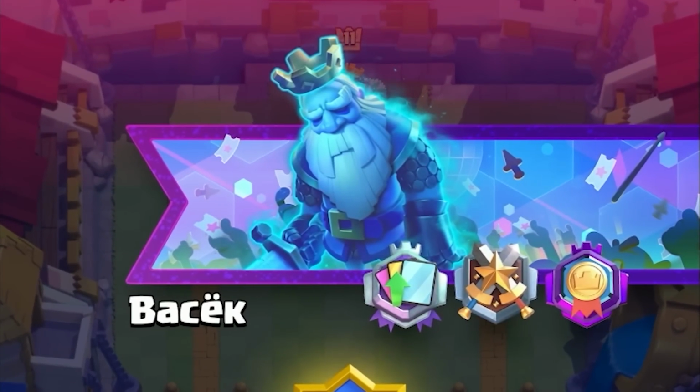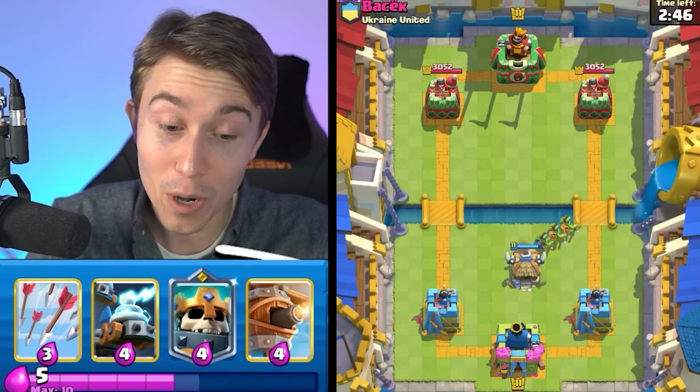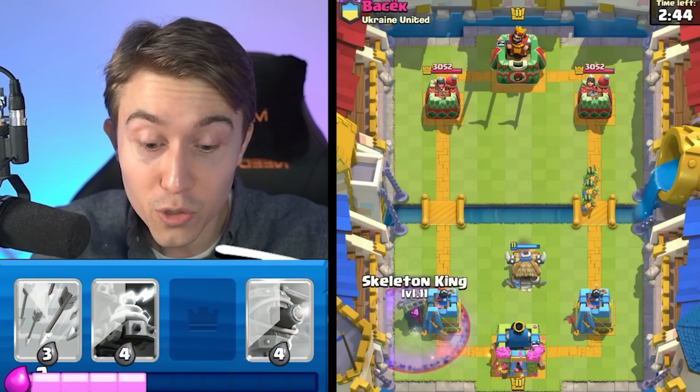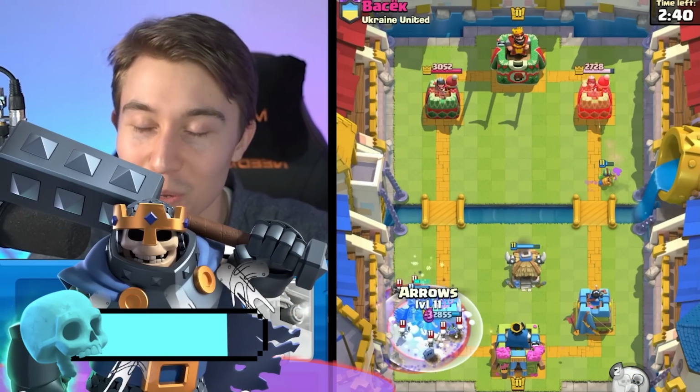Getting into the game here, we're going to see what's happening. Definitely want to go for a Goblin Hut. It's the strongest starting play with this deck. And we're able to figure out what our opponent's got. Wow, he's really going Graveyard first play. Is he going to freeze me? Usually, yeah, that's usually what happens.